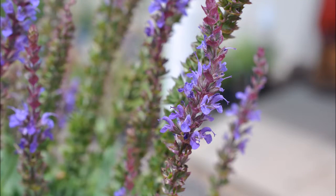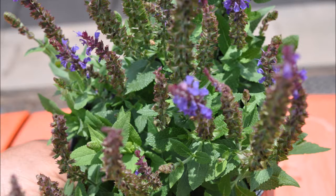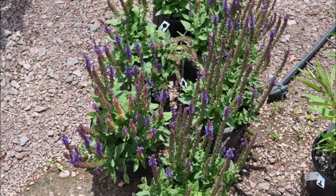Here at Highland Farm, we have a wide variety of perennials, including the Salvia East Friesland perennial. They're okay in their containers. They attract many hummingbirds. They're deer resistant, including rabbit resistant, which is great. They are excellent to grow.